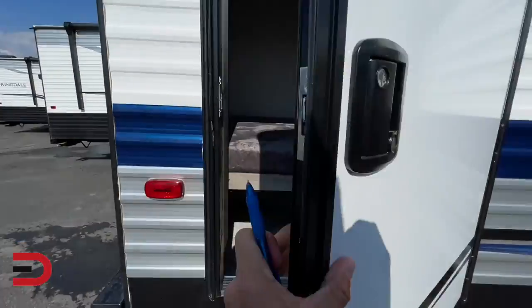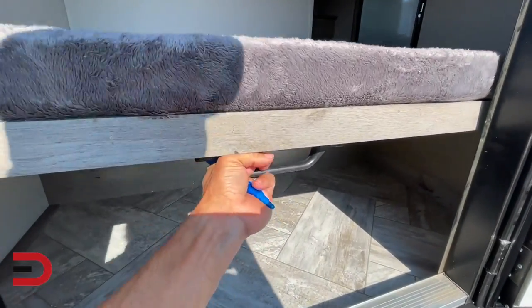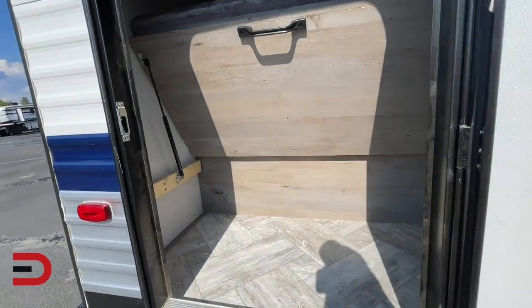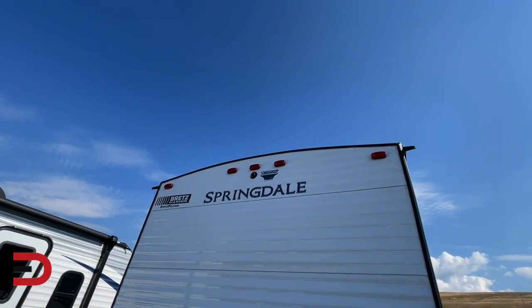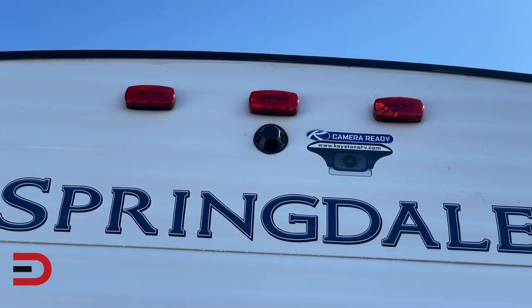This is cool. Because it has double bunks, you can actually use this for storage from outside access. Look at it, it just holds right up. Isn't that cool? Innovative. Incredible ground clearance, spare tire on the back. It is wired for a backup camera up there. It's camera ready. Zoom in there. Camera ready for the Springdale.